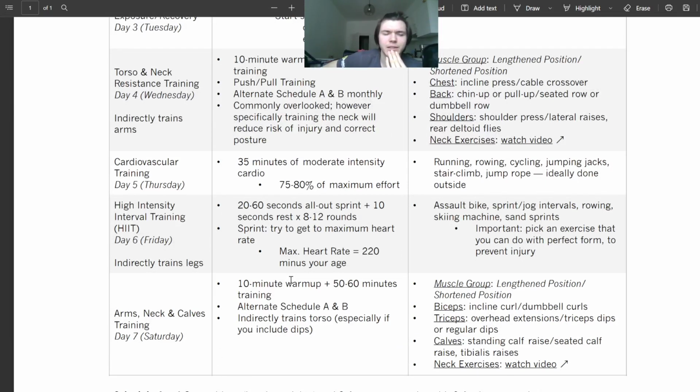Torso and neck resistance training on day 4 or Wednesday. Indirectly trains arms. 10-minute warm-up plus 50 to 60 minutes training. Push-pull training, alternate schedule A and B monthly, commonly overlooked. However, specifically training the neck will reduce risk of injury and correct posture. I didn't know about that.